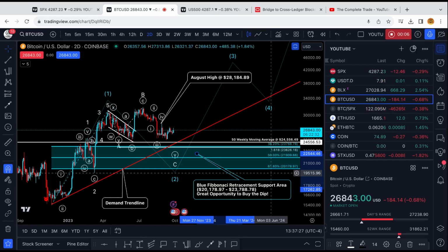Today I'm going to be taking a look at the price of Bitcoin. Following up on the most recent Coinbase stock video, Bitcoin is also stuck in the neutral zone, not particularly too bullish nor too bearish.